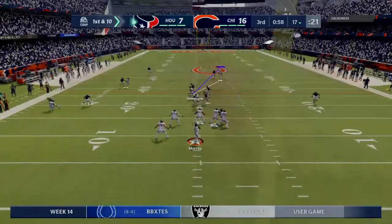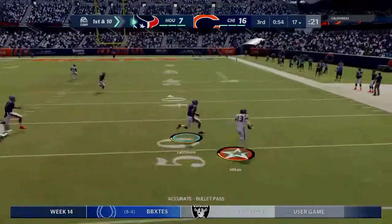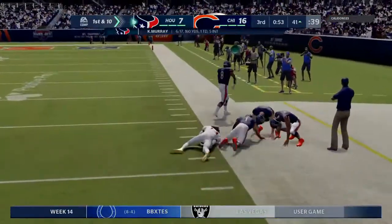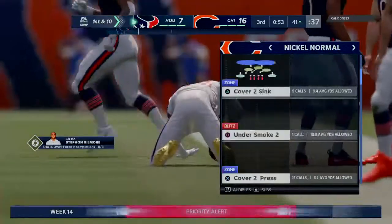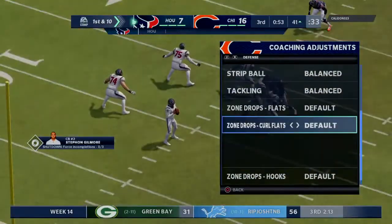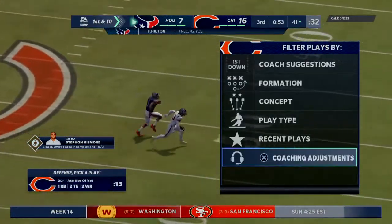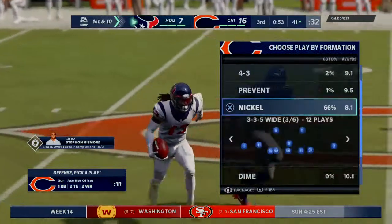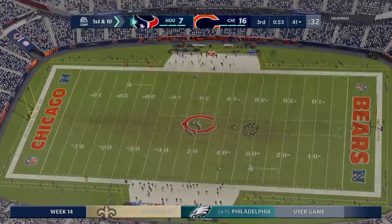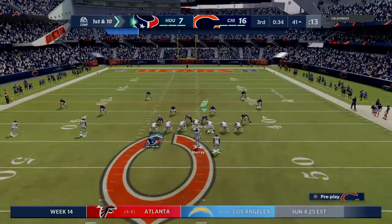From the gun, Murray. This is caught by Hilton. And he will finally go out of bounds just shy of the 40. A huge play there for Houston. 42 yards. 42 yards on the play. First down, Texans. So the big play gets him across midfield now for 1st and 10.